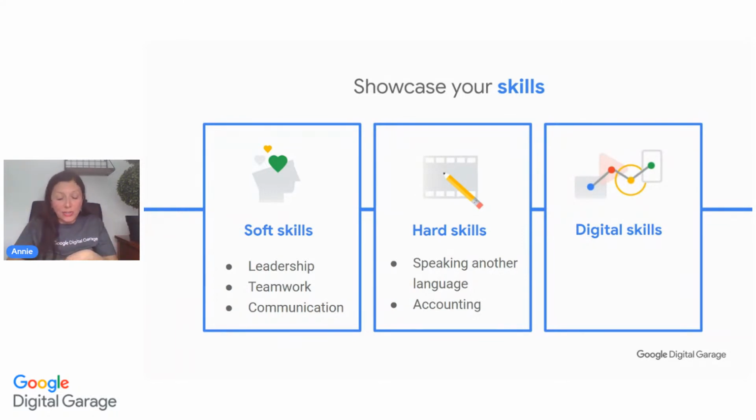Admin, it could be data entry, could be typing. And finance, it could be budgeting, reporting, cost saving, etc. So hard skills can be broken down into categories and we can see how they are applied and how we can add those to our CV as well.